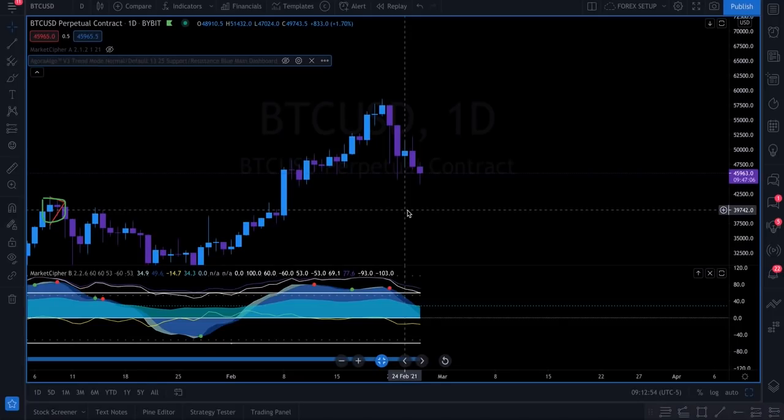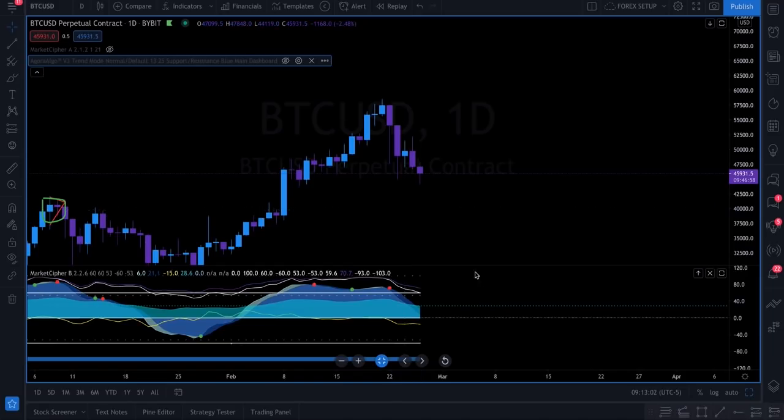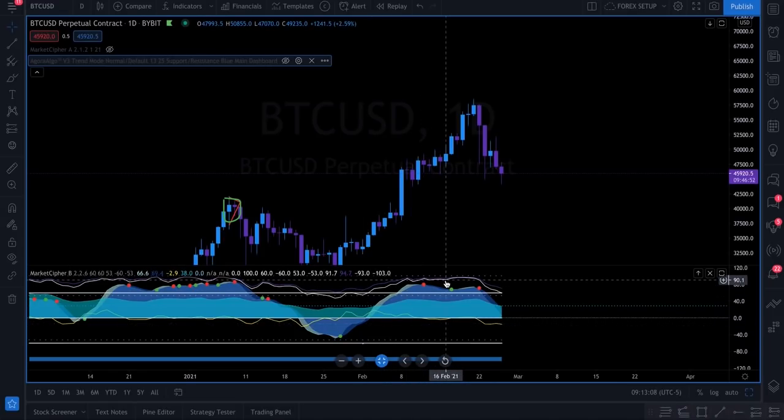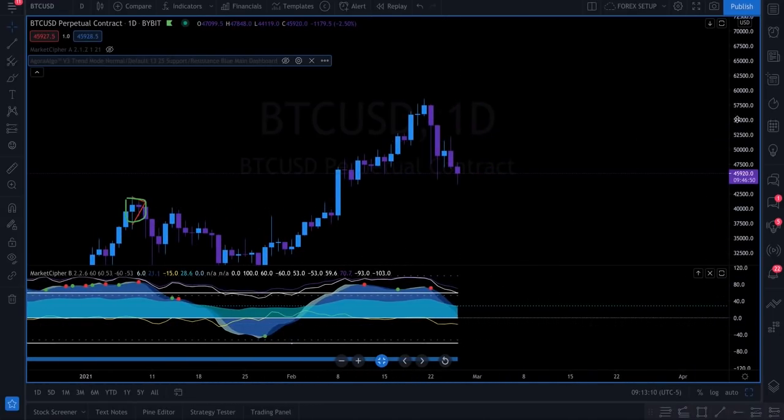Alright, y'all. I want to talk about something very important. Now, when we're trading, when we're using Market Cipher, it's always very important to look at Market Cipher and make sure that before we enter a trade, we're finding confirmations on Market Cipher that the price is going to move in the direction we want.